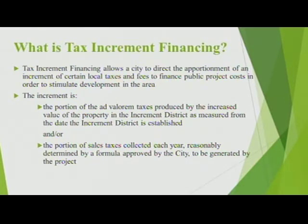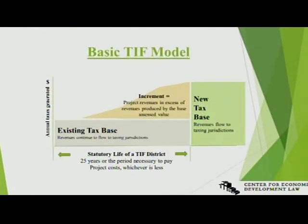I'm going to jump to the next slide while I explain the increment. The increment is comprised of, in this case, the project plan as an ad valorem increment, as well as sales taxes. And the portion of the ad valorem taxes are produced by the increased value of the property within the increment district as measured from the date the increment district is established. And the portion of the sales tax collected each year is determined by a formula approved by the city to be generated within the project area.